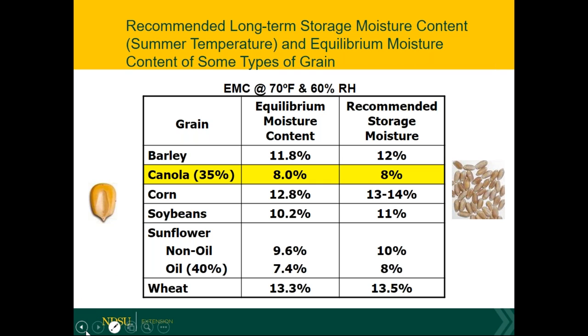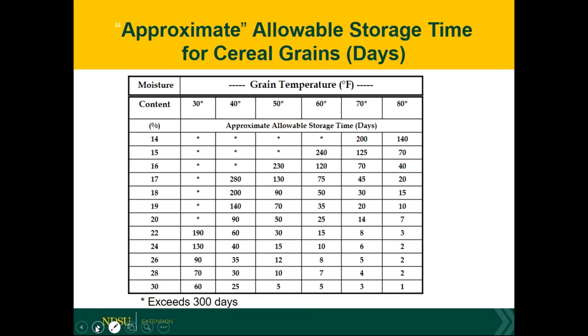However, if we're starting to try to figure out what we can get by with, I refer people to this table that I have, which is the approximate allowable storage time for cereal grains based on some deterioration taking place, but not a total spoilage of the grain. And so if we're working with corn, and we'll just pick on 24% moisture corn, and if we're at 30 degrees, we've got about 130 days of allowable storage time.